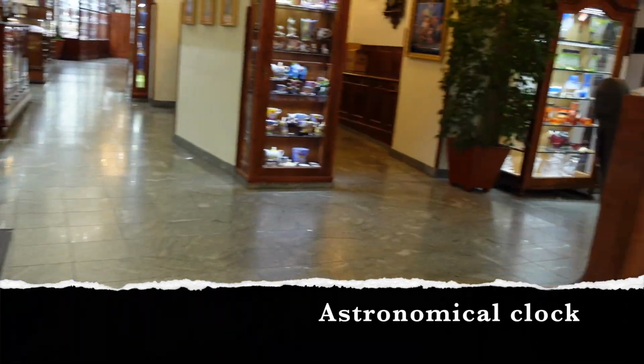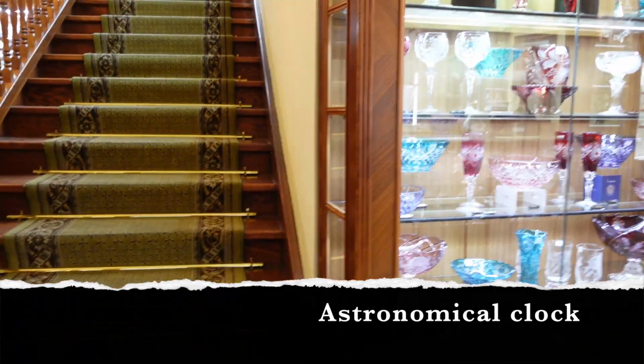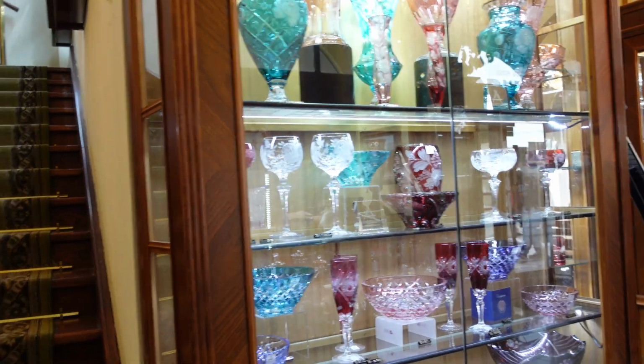Bohemian glass, also referred to as Bohemia crystal, is quite famous in Prague.